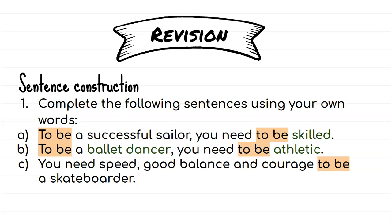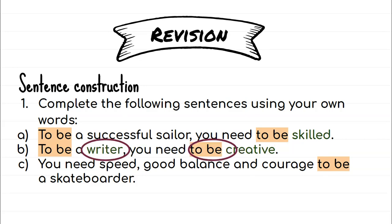But the second part of the sentence, you need to have a skill that goes with the first part, and you need to use those helpers to be. So I've said to be a ballet dancer, you need to be athletic. You could have said to be a writer, you need to be creative. You could have said any number of things. So give yourself a mark if you've put a type of person on the left-hand side and then use the words to be together with the other word. And C, there was only one possible answer. So you get 1 mark for saying to be. All right?